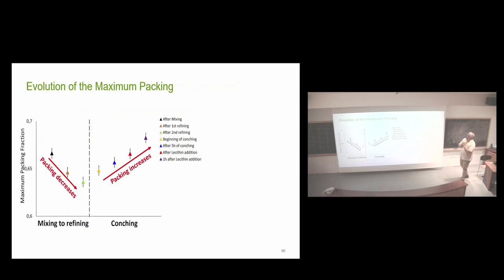But what we want to look at is what's happening in the packing. And so we can see that throughout, the packing's decreasing because we've got one size of particles here after the grinding, but then during the process, during the conching, the packing increases. So we can get better packing of our particles. Now this is just with taking one system and conching it. We can see what effects we can have on the packing.